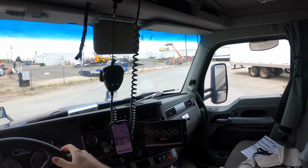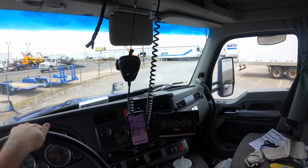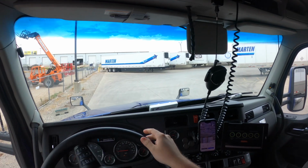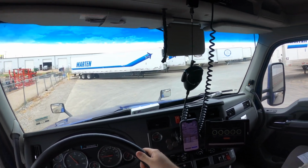We need to get there before that other guy comes down here. Apparently our appointment was at noon, but when I asked dispatch last night, he said it was already loaded, so it didn't matter.